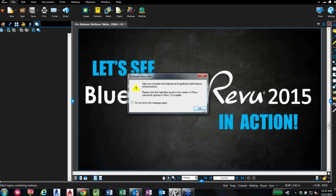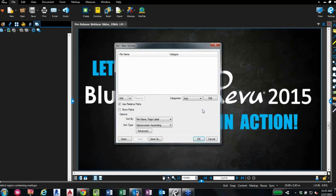Since Revu has been revamped with all kinds of new features and performance enhancements, just keep in mind that Revu 2015 Sets files are no longer compatible with previous versions of Revu. So just keep that in mind. What we're going to do here is go ahead and create our new set.